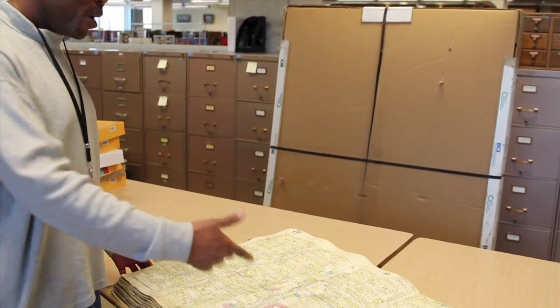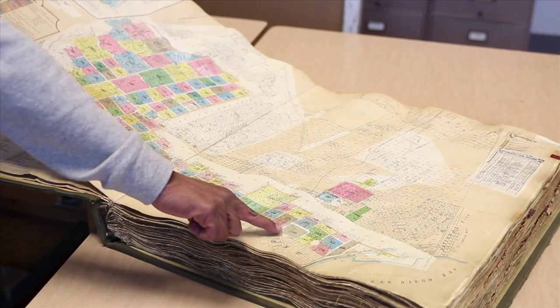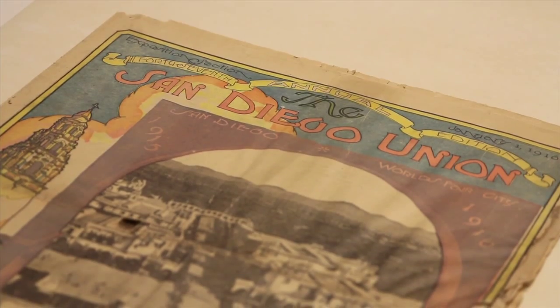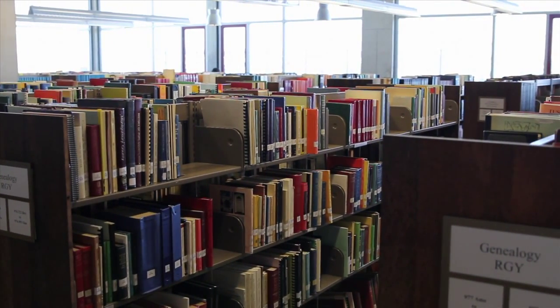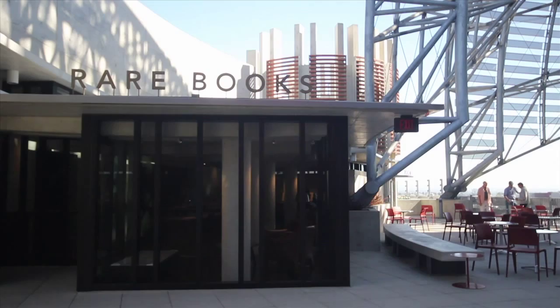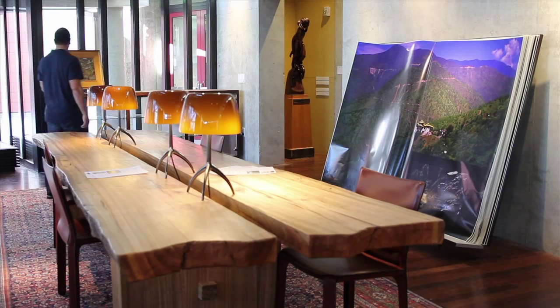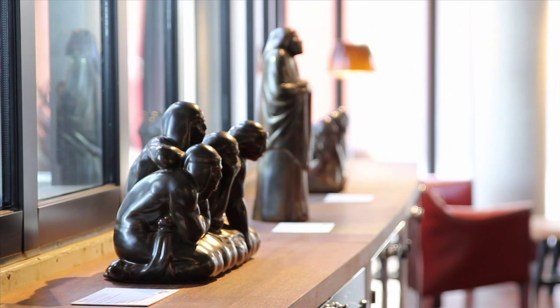The ninth floor is also home to the Marilyn and Jean Marks San Diego Heritage Center. It includes historical items unique to San Diego and California and holds the Genealogical Society's collection, the largest in the region. The Hervey Family Rare Book Room is also here. Designed to look like a 19th century living room, it holds many of the great treasures of San Diego's library.